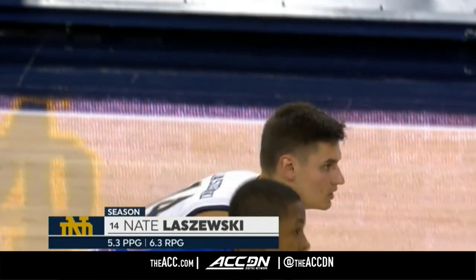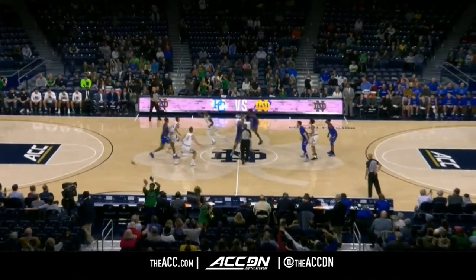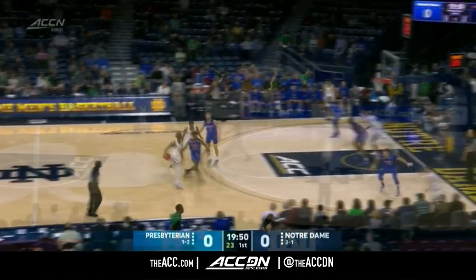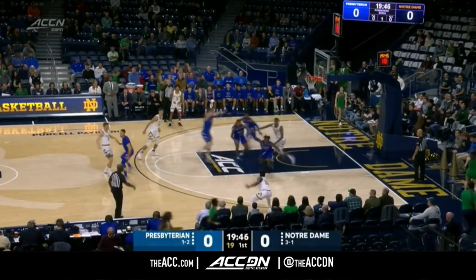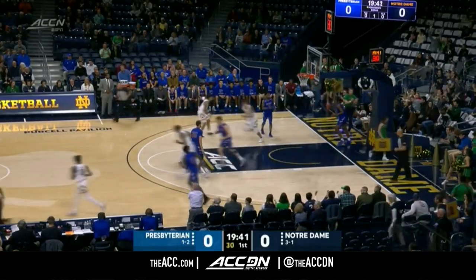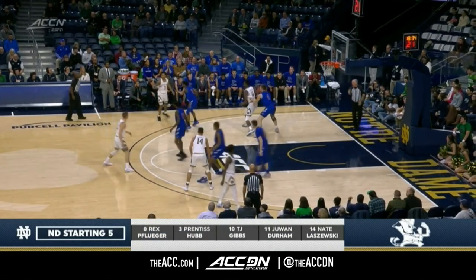He told me that he's looking to replicate Mooney's assertiveness and dominance on the floor. Guys, Leszewski is in. Juwan Durham wins the tip. Blue Hose coming out man-to-man, and they will pressure the ball a little bit. Fighting Irish take an early three, and T.J. Gibbs knocks it down. Getting a lot of good movement early.